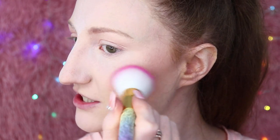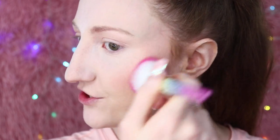One, because that wouldn't suit my skin tone, but also two, because I'm not familiar with the brush, I just don't know how it would apply the blush on my face, whether it would be too intense. But this is looking really, really subtle, really natural. This is my new go-to blush brush, for sure.